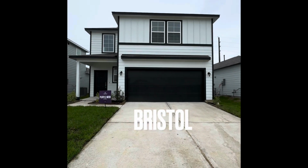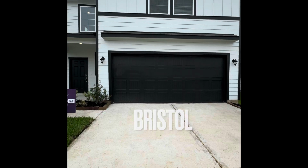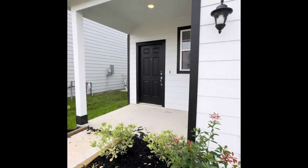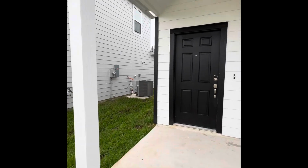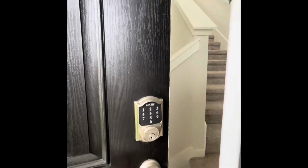This is a Century Communities Plan, Bristol. 5-bedroom home. Let's go inside and take a look. Wow, when you come on in, it's open to below. Closet.